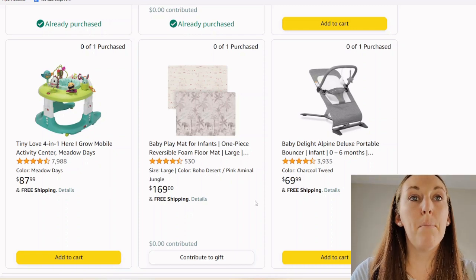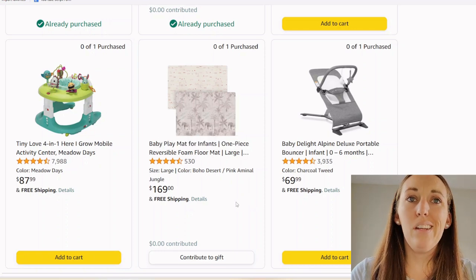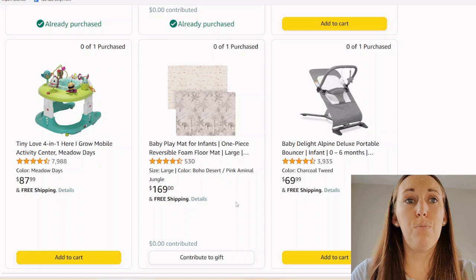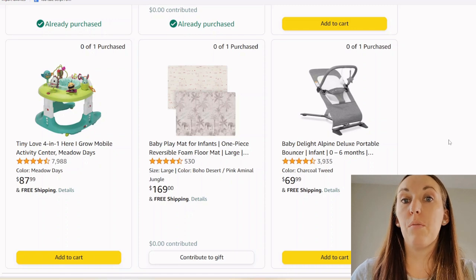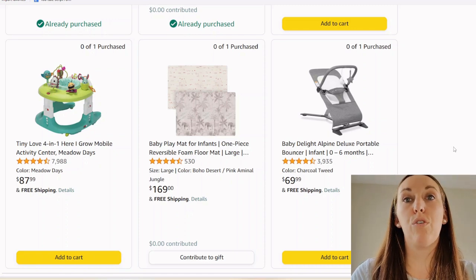Now it looks like they got some mats that I'm assuming are going into that large play center. These are a little bit expensive in my opinion, but it is what it is. I wonder if you could find a cheaper alternative. I would maybe try. Okay, next we have a bouncer seat. Now, I don't know if you guys have heard of Baby Bjorn. That's, I don't even know, $100, $200, super expensive. This one kind of has a similar minimalistic vibe to it, but is much more affordable. So I would get this if you want that Baby Bjorn style.